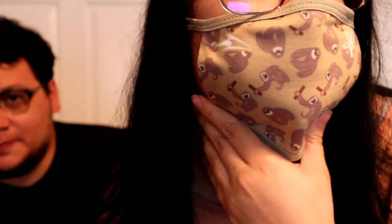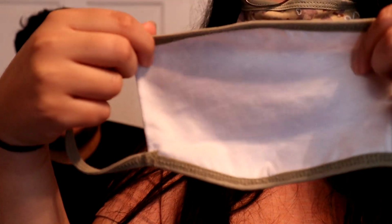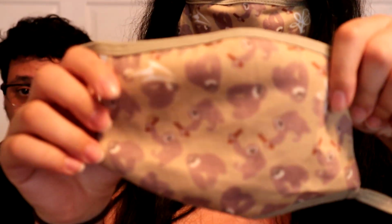But it's really cute. They're fine on her. They actually fit her, but they're too small on me. But that's what they look like. They're so cute. Little sloths. This is what the inside looks like. They're very thin. They're like just one layer. So kind of like going to the grocery store or something like that. Yeah.